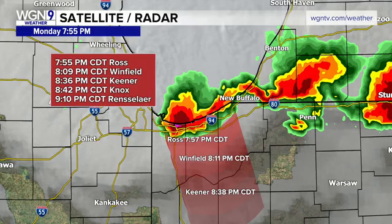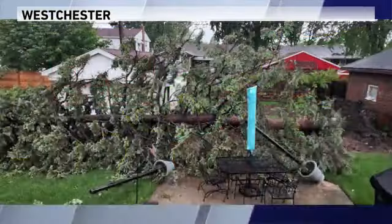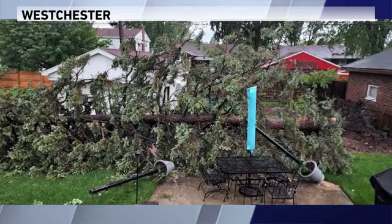We've been talking about how severe not only was the rainfall, but the wind gusts. Take a look at this. This is from West Suburban Westchester. Wow. After the storms came through, you can see this is a tree that came down in someone's backyard. Fortunately, it looks like they had a lot of yard to fall into. I don't see that it fell on any homes or nearby garages or structures here, but they're going to have a lot to clean up in very hot weather.